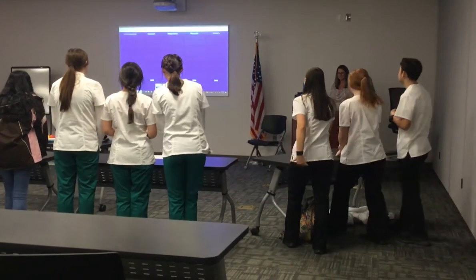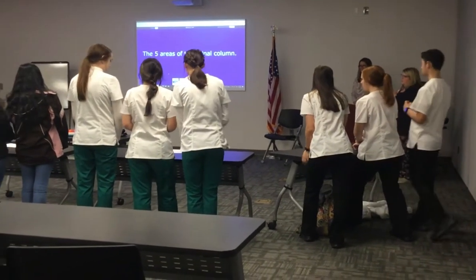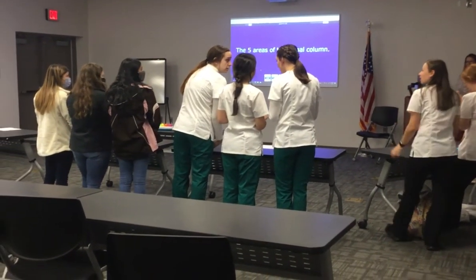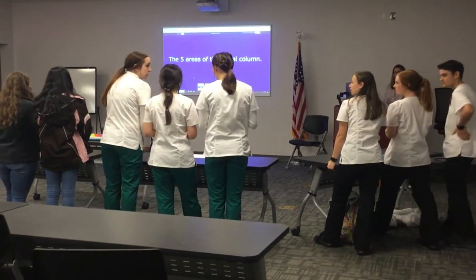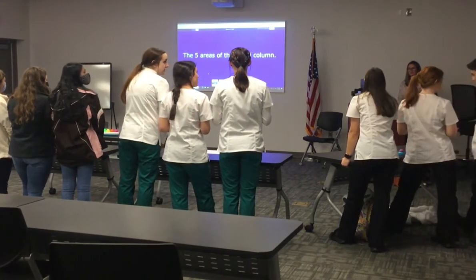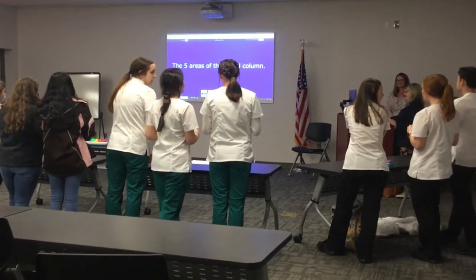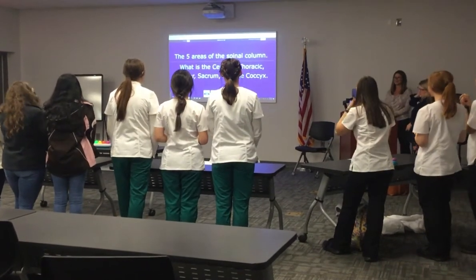It's okay. 500 for skeletal. The five areas of the spinal column. Green. What is thoracic, lumbar, cervical, pelvic? Time's up, guys. Cervical, thoracic, lumbar, sacral, and the coccyx.